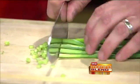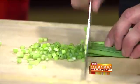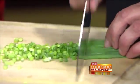Let's see how fast you can do it. It's not about speed. I know, but I bet you can do it really fast. What you want to try to do here is rock the knife, and you're keeping your fingers moving backwards as long as the knife gets closer.